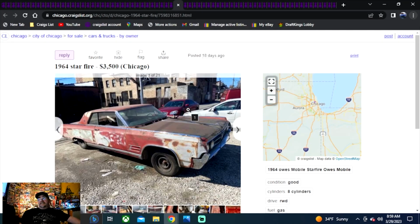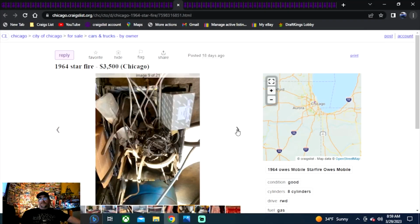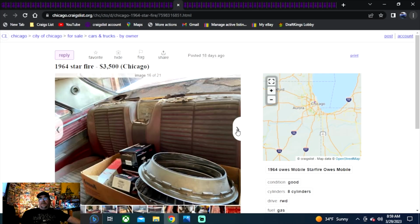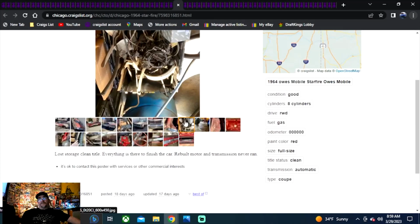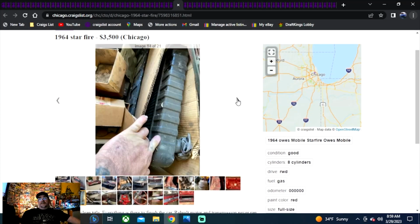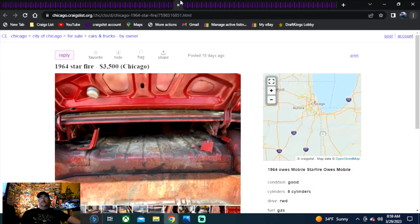Chicago 1964 Starfire. 3,500 bucks, posted 18 days ago. Yeah, I'm digging the Oldsmobile. Cool car, cool taillights. Comes with some extra drums. So he's got plenty of extra parts and trimmings. Got a console with buckets. What a cool car. I don't know if it had that aluminum engine in it or not. I don't think it did. But he doesn't say what size engine other than V8. Clean title. Check him out. I'm digging it. Cool car.